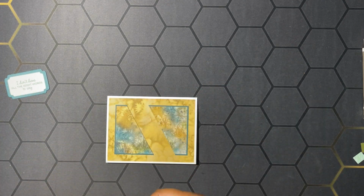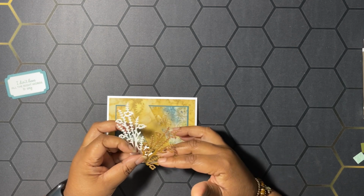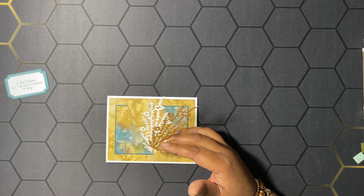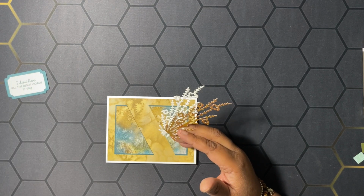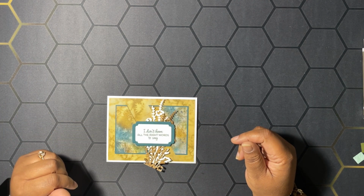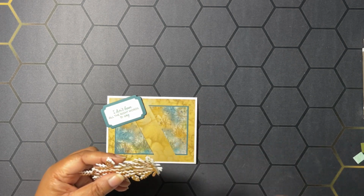All right, so now I went ahead before the video and die cut from the Flowers of Beauty dies this little foliage. I used some basic white and the oxidized copper 12 by 12 specialty paper, this here. So I'm not sure how I want to do these. I know I'm gonna have to cut them down, but I was trying to think if I wanted to use both or not. So I know we need to cut them down. So let's go ahead and do that first.